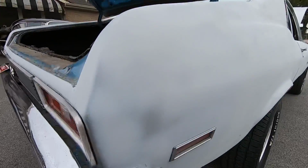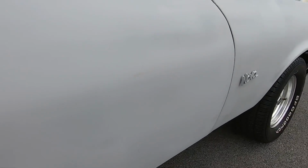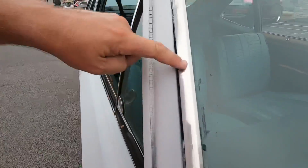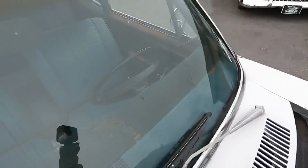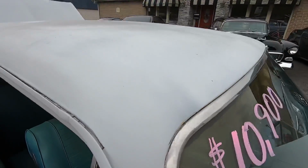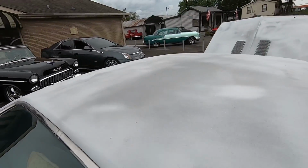Back to midsection. Door handle's got some pitting popping up on it. Emblems have been painted over. A sand spot there. Up back over the top of the fender here. Trim's got overspray all over it. That can be cleaned up. Windshield on this one's really not in bad shape. There is a chip way over here though. Up the pillars, you can see some more sanding. Roof on this one, definitely got some gritty spots up there. Needs to be sanded down.